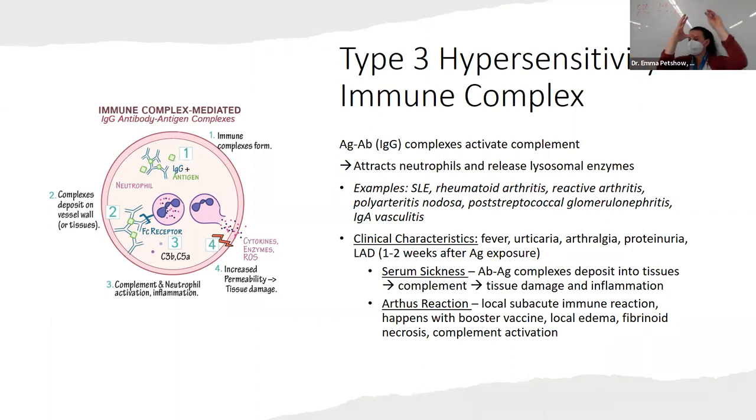When this complex binds, antibody, antigen, complement, it attracts neutrophils. It's going to release lysosomal enzymes, causing all the same innate and adaptive immune responses you'd see to any immune system response. But the difference is you're going to see these complexes infiltrating certain tissues and causing localized tissue damage, because these complexes are not small. If these complexes are stuck at that tissue, they're going to continuously recruit these inflammatory molecules, which are trying to kill off the cell, but instead they're damaging your own tissue, wherever that complex has lodged.